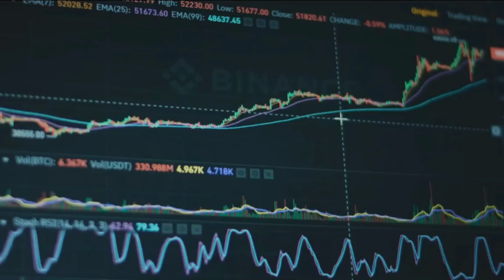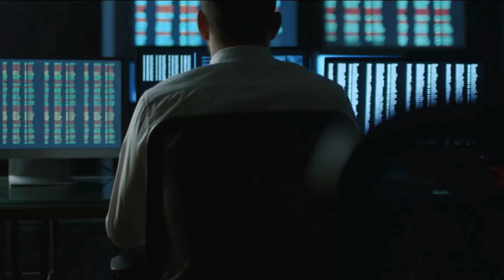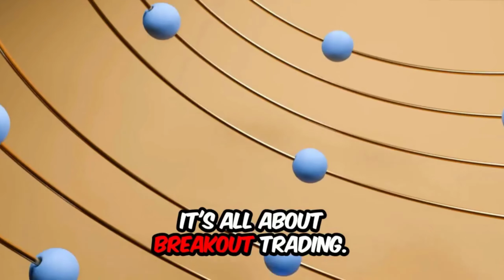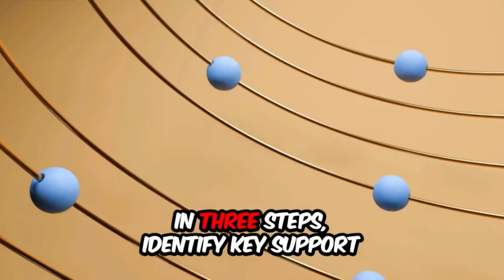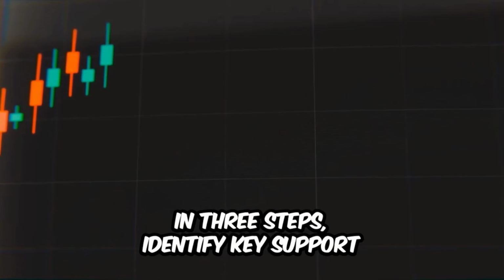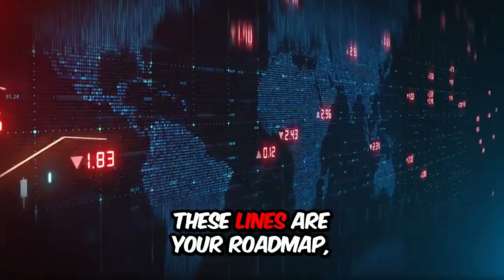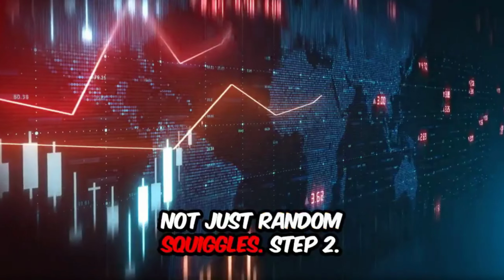See the difference? It's all about timing and tools. Join the momentum trading revolution today. It's all about breakout trading, and here's the lowdown in 3 steps. Step 1. Identify key support and resistance levels on your chart. These lines are your roadmap, not just random squiggles.